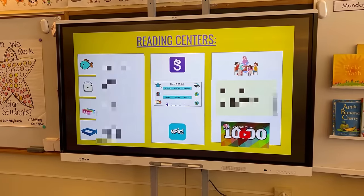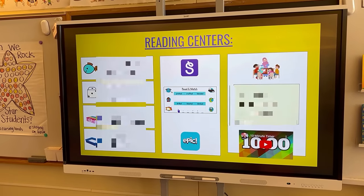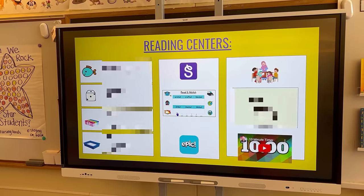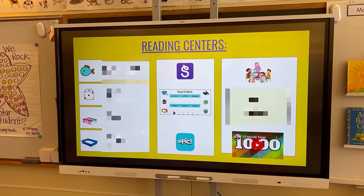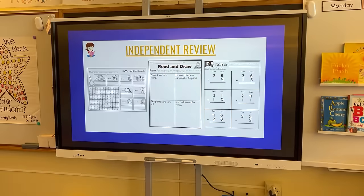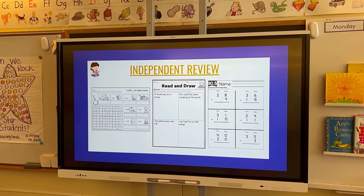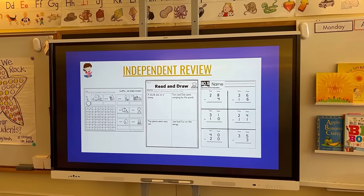For reading centers, we have our usual, everybody's name is obviously blocked up. The middle, I have a little read and match with words that have ED on them for students to practice. Win is our typical win. We have some independent practice here. Looks like we have some words with ED practice that they'll do, as well as some read and draws. And then we have subtraction without regrouping practice.